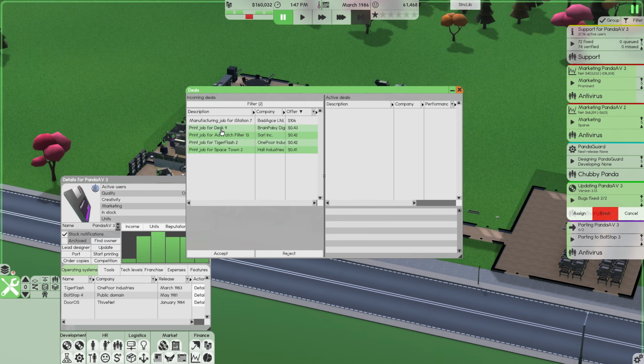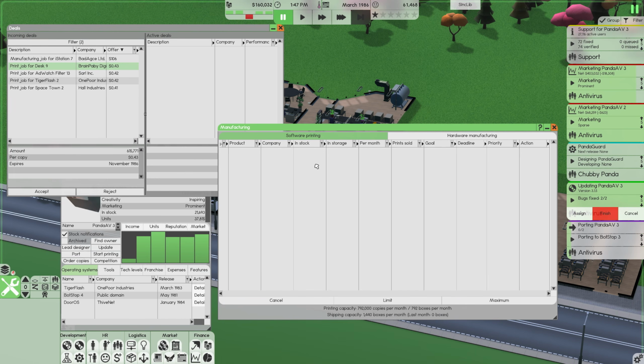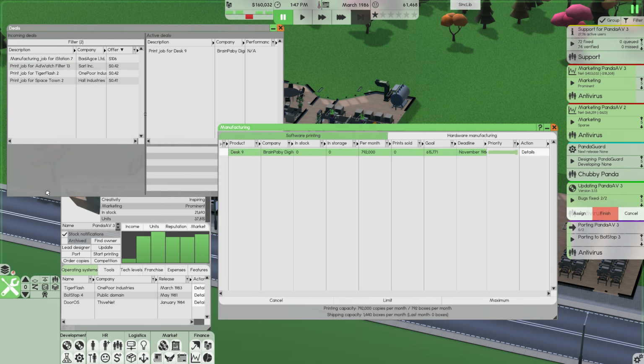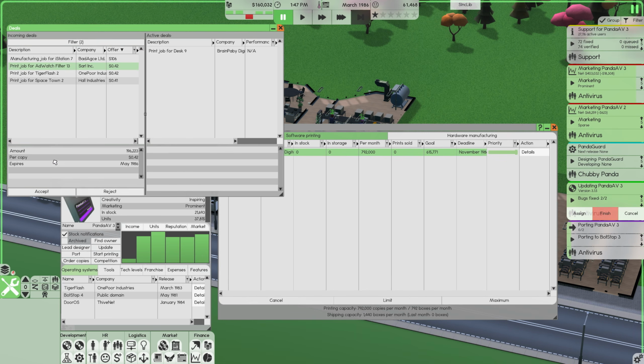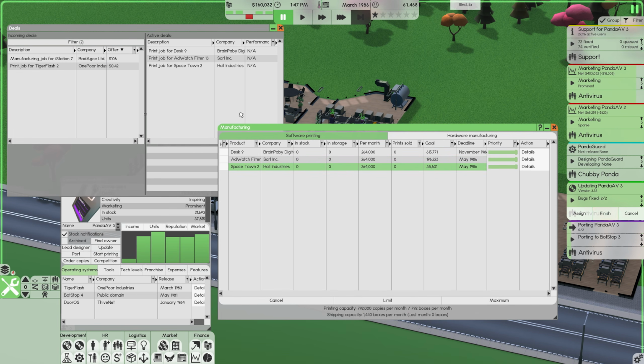Before we do that, we should probably accept some of our print jobs. I don't know how many of these we're going to be able to fill. If we have a look at our manufacturing, we can do 792,000 copies per month, and we can ship twice that much. So that'll get done. That should be fine. Tiger Flash 2 needs 5.4 million copies by December. I think we're going to struggle to do that, so we'll just accept the other 3.